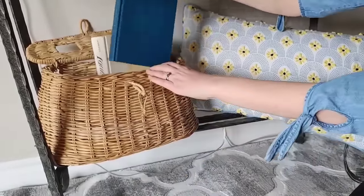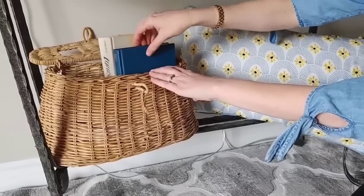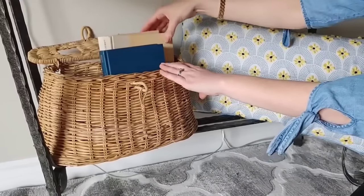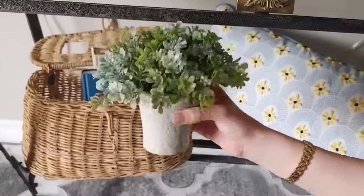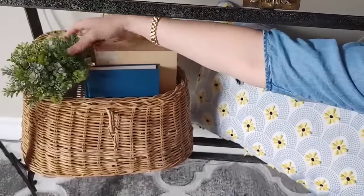I ended up buying quite a few because they were only 50 cents. And to me, it kind of feels like a picnic vibe, going on a picnic with your books. And then I'm going to add a little pop of greenery in here as well.